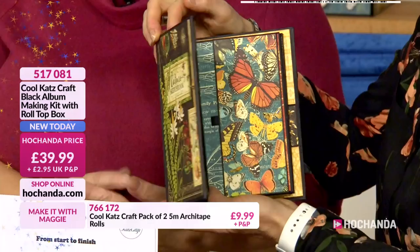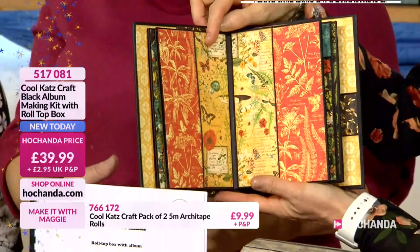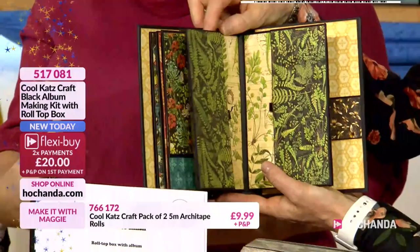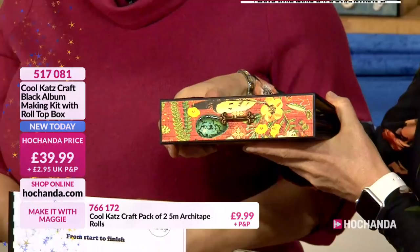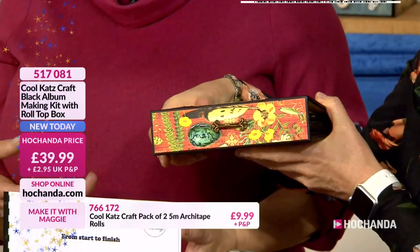This is from a range that we've just started called From Start to Finish. So when you get the kit, it'll have everything in it you need to make the basic kit. It's up to you how you want to decorate it, of course. But it'll have the special tape, the clasps, the instructions, everything you need, because there's nothing worse than buying a kit and then finding out you've got to buy a load of other stuff to complete it. So this really is a perfect gift for somebody as well.